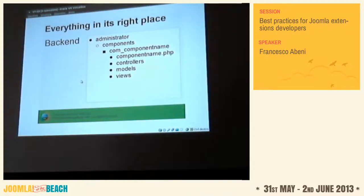You have the components folder, you have a component name, an entry point, and the folders controllers, models, and views. This is a very basic structure, as I said, and you don't have much choice about it if you want to use MVC, and as we will see in a minute, MVC is really important to use. Then we will try to discover why this is so important.